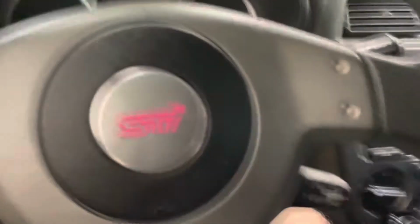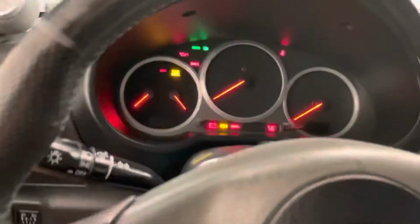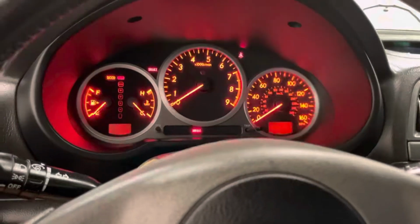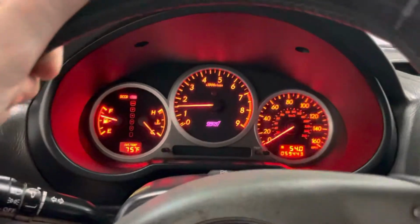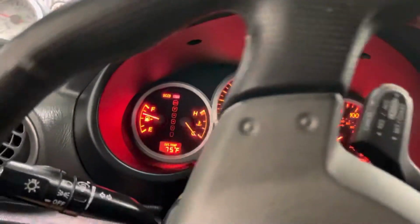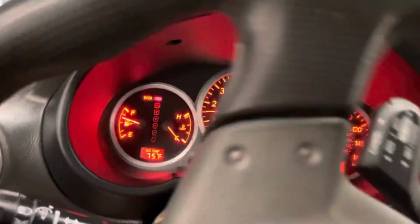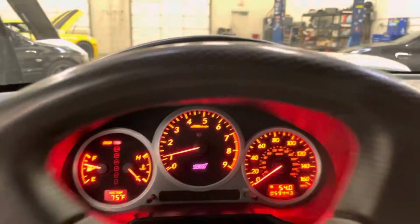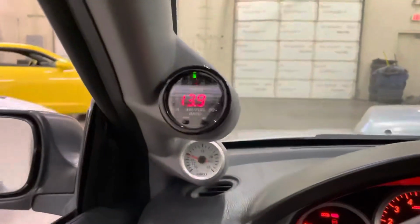We're gonna fire it up and pull it out here. Fires right up. Now there's an airbag light that comes and goes, but it's probably from wiring under the seat, because over time those get pretty loose. Your AFR gauge.